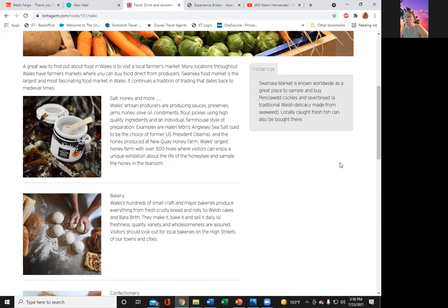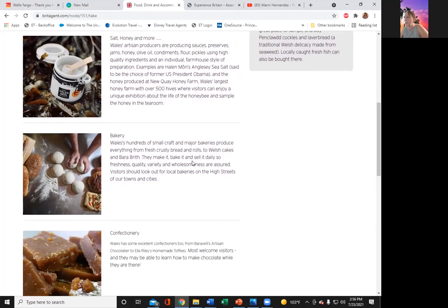Salt, honey, and more. Wales' artisan producers are producing sauces, preserves, jams, honey, olive oil, condiments, flour, and pickles, using high-quality ingredients and an individual farmhouse-style preparation.